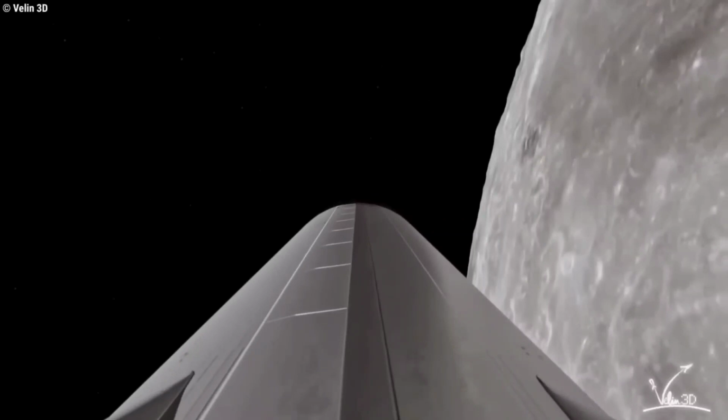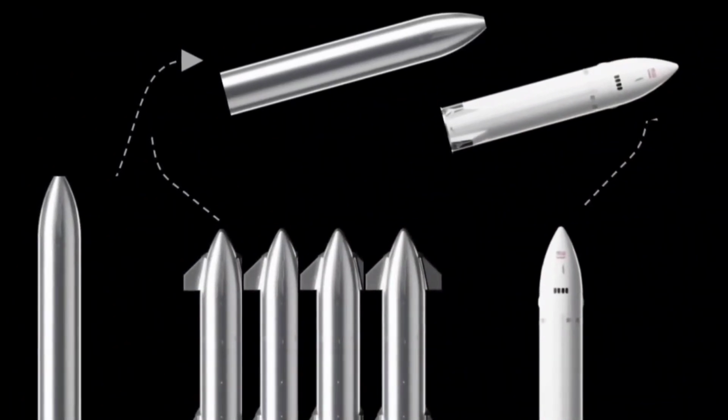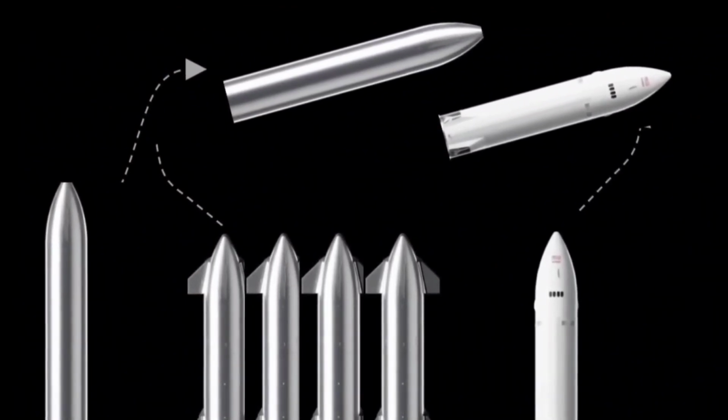And then there's still the considerable task of safely getting humans down to the surface, back into the spacecraft, and safely launching back into orbit, a gargantuan task in and of itself.